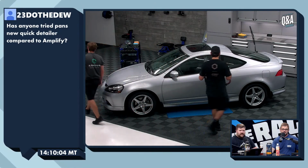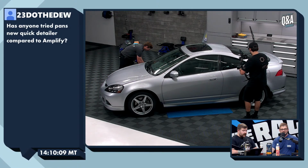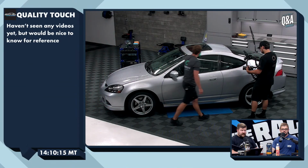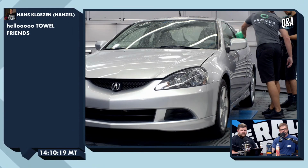Has anyone tried the new Quick Detailer compared to Amplify? He's referring to Pan's Quick Detailer. Have not, so can't speak to that, but maybe somebody in the comments has. Check it out. And then Quality Touch, haven't seen any videos, that would be nice to know for reference. Gotcha. Yep. Get some feedback there.